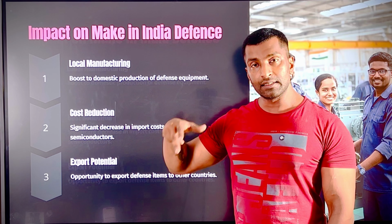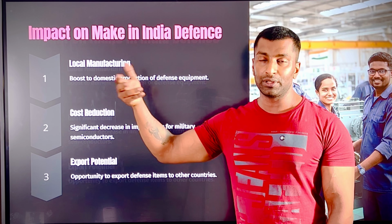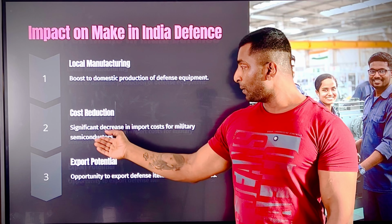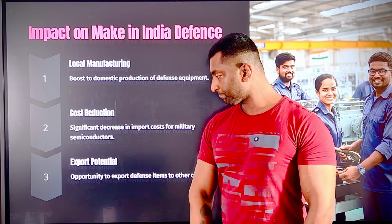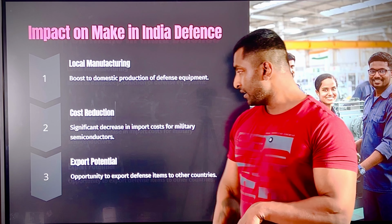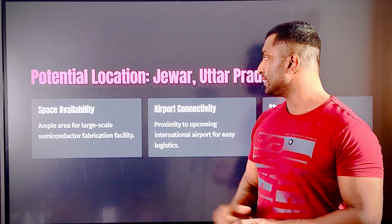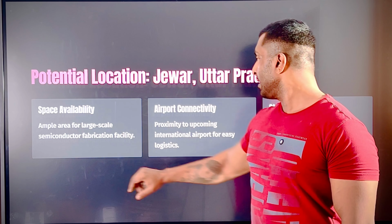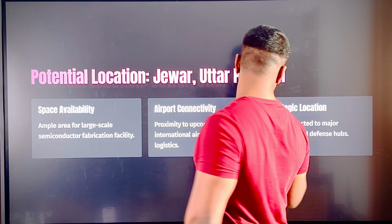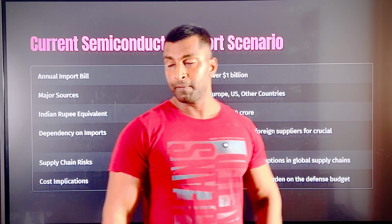Cost reduction, since it is locally produced, we don't want to import, we don't want to pay extra to the importer. So the cost reduction, significant decrease in import cost for military semiconductors as it is produced here. Export potential, opportunity to export defense items to other countries. A potential location, Jewar, Uttar Pradesh. So due to multiple reasons, space availability, airport connectivity, and also it's a strategic location, well connected to major industrial and defense hubs.